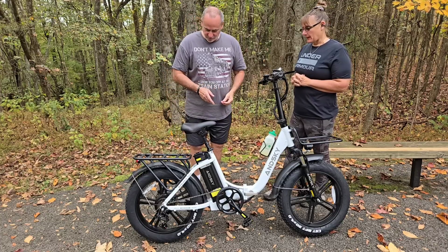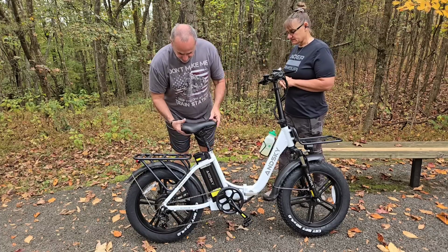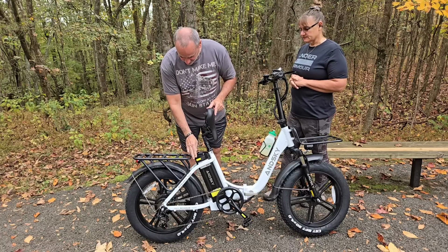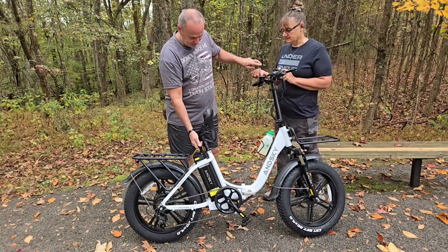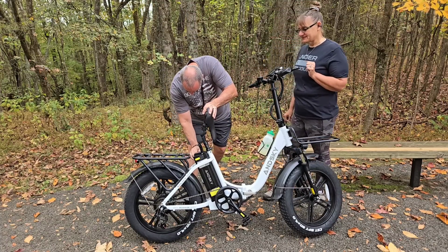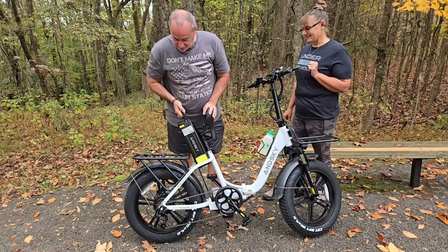So we'll just start going over the bike real quick. Your battery pack is right here under the seat, so you just tilt the seat. There's a little lever in the back. You tilt the seat up, and you can pull your pack right out. If you'll hold that. Do you have to do something with the key? Yeah, just unlock it first. I had it on. So it just lifts right out.